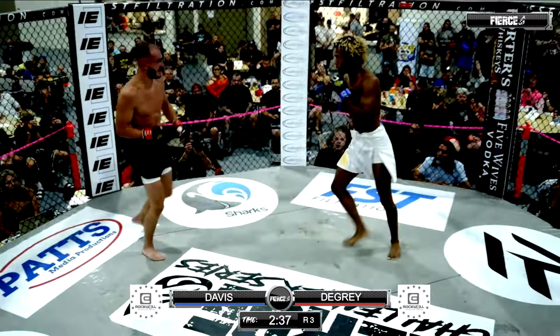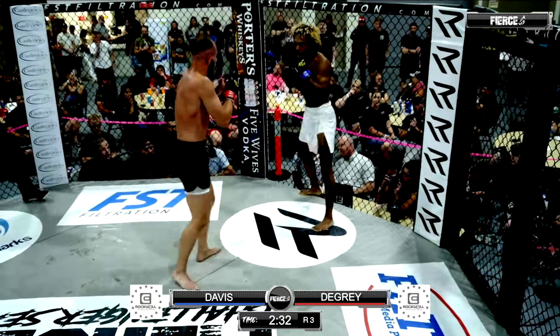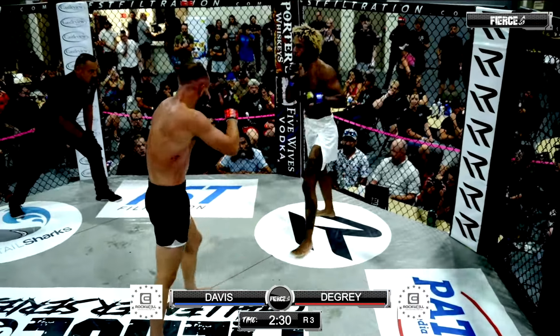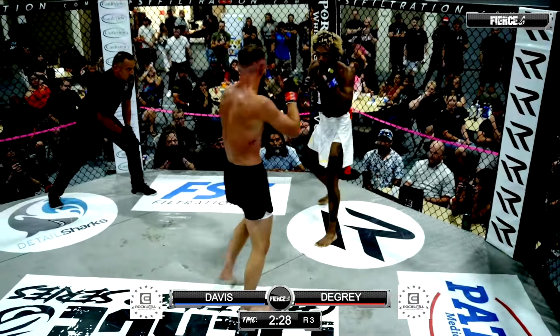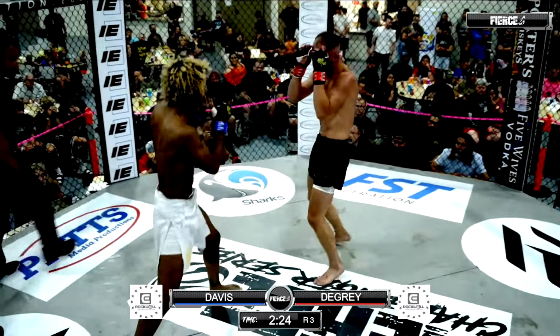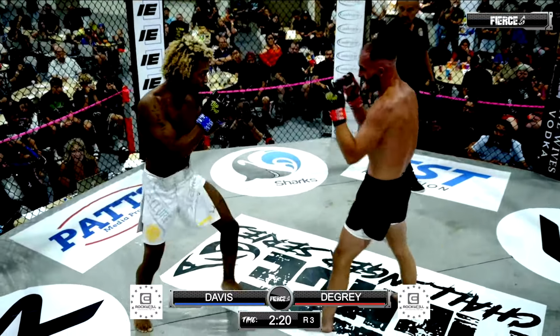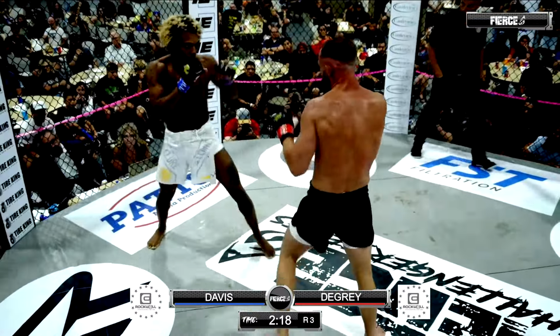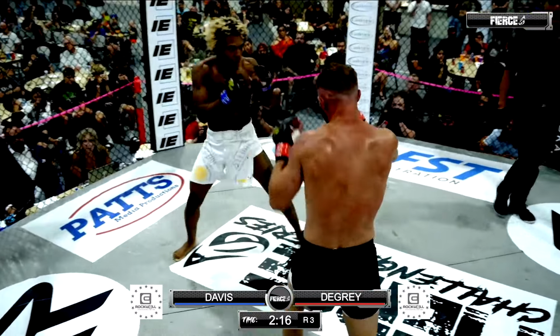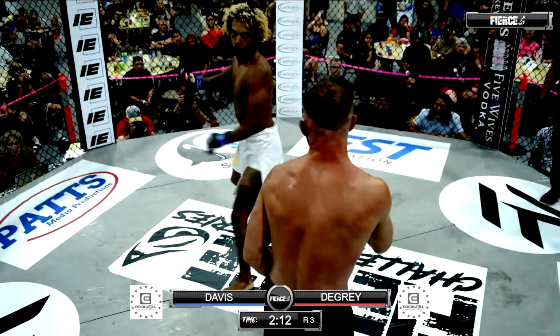That right hand is starting to find a home. Now he's got Nasir Davis on his heels. To the body he goes. Jackson Degrey punishes Nasir Davis for coming inside. Now you're not seeing as much forward pressure from Nasir Davis. I think those teep kicks are starting to add up as well, along with those punches to the head.